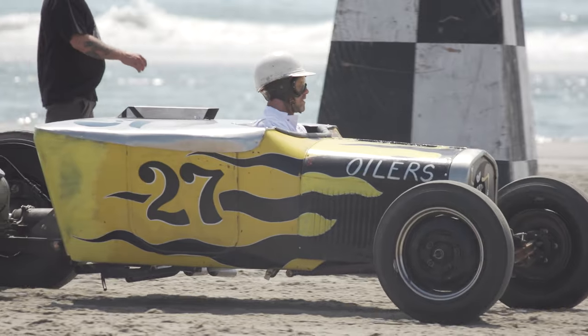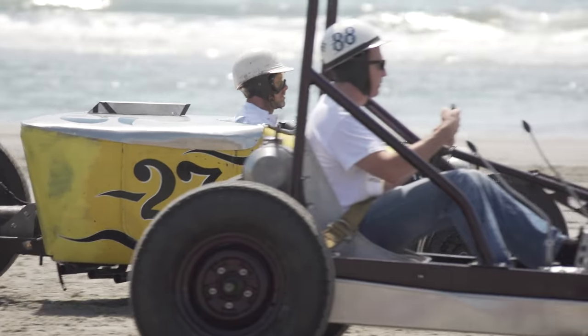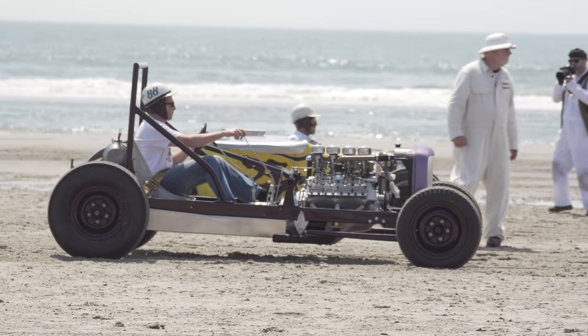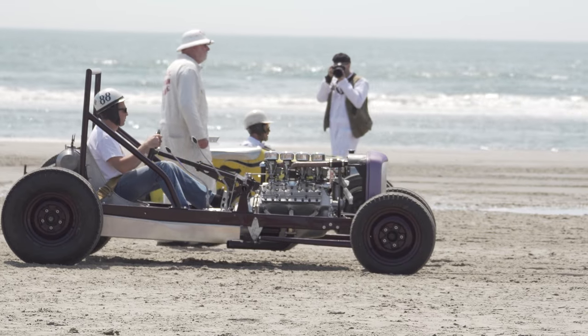The track gets bumpy sometimes, so the car gets moving around. You're going through the traps, and sometimes the car is sideways. When you watch videos of this event, sometimes you think it doesn't look like they're going that fast. But when you're here and you're watching it, the cars are flying.